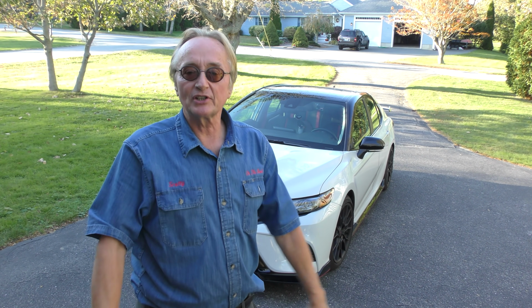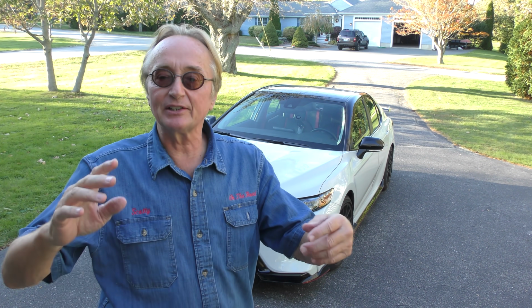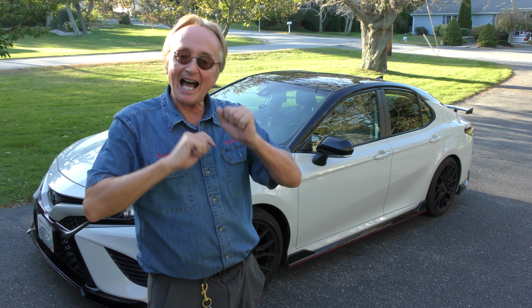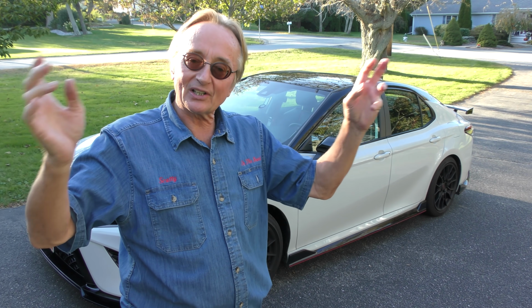Alright, people always said Toyota Camrys are boring, right? Well, Toyota decided to do something about it. So they came out with the Toyota Camry TRD. Now, Toyota only makes 6,000 of these a year. They wanted to basically say, hey, Camrys are not boring.